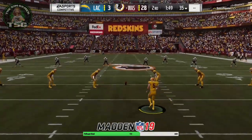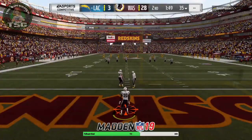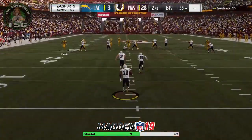Here's the Redskins now as their kick unit will send this one away. Crowder. That's fielded in the end zone.